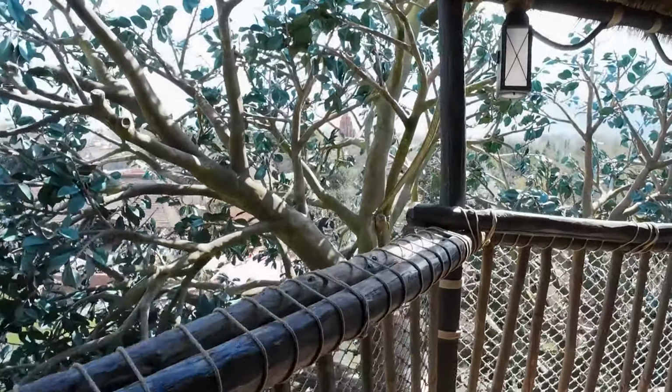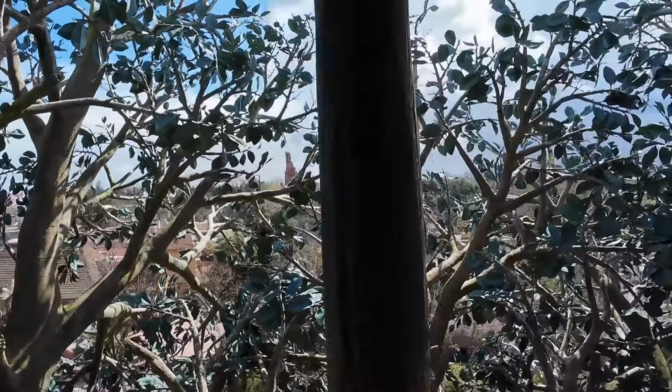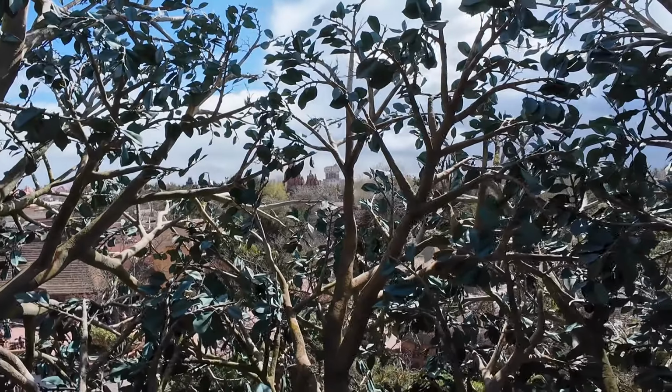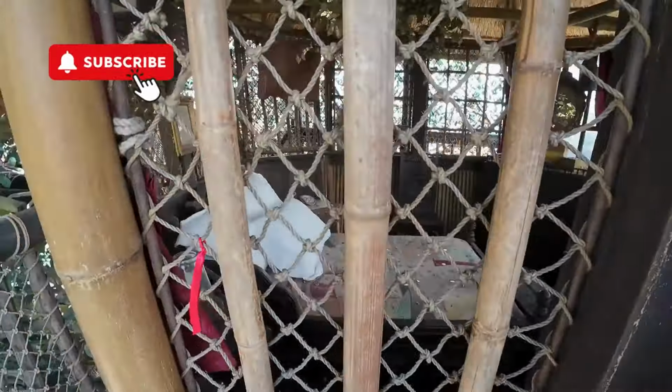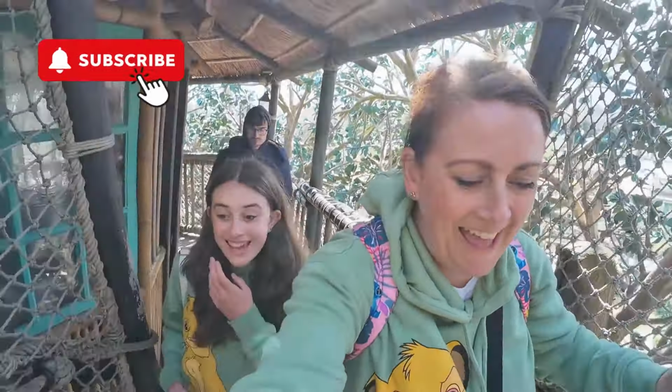Thunder Mountain over there. You get Thunder Mountain and Tower of Terror in the background. Look at that. I wouldn't fancy staying there, would you? Imagine this being home. That's where we're staying next time we come to Disney, Em.